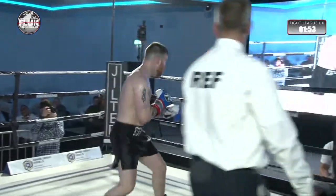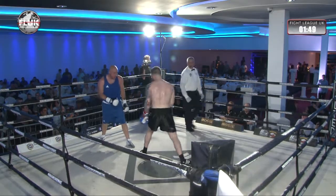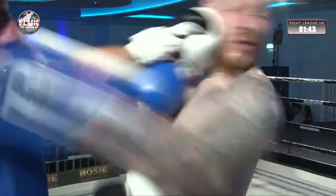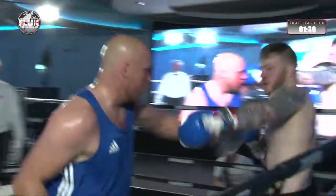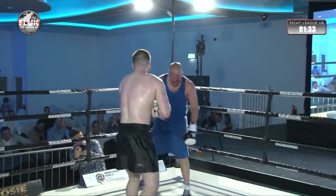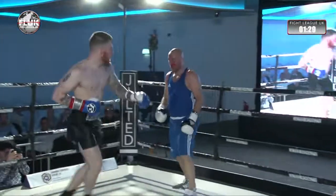Round three opens up with Hibbert taking the centre now. And Evans' hand's quite low this round. Not sure, maybe if he is bleeding through his nose, that can sometimes affect the breathing. Can sometimes slow a fighter down quite a bit if he's finding it difficult to get in oxygen. And he just wiped his nose a little bit there with the glove.